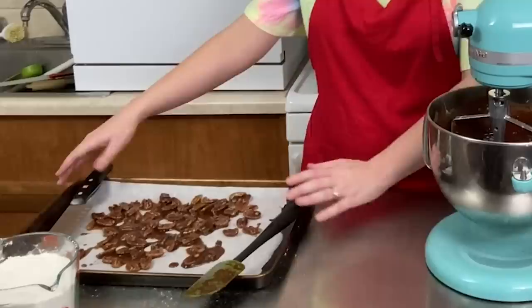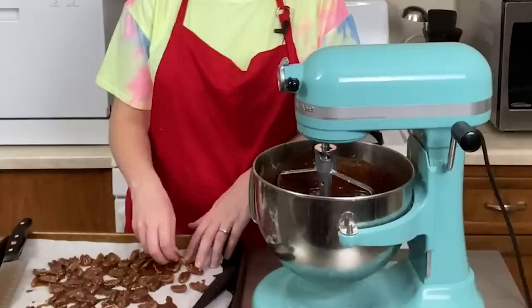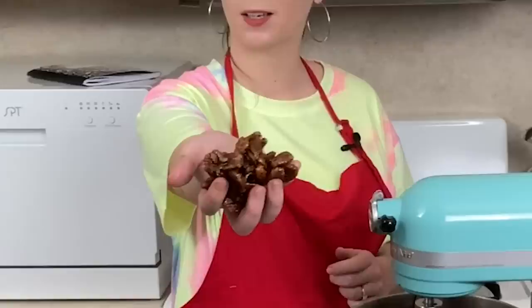The next thing I'm gonna do is take my candied pecans and just break them up and drop them in here. I'm gonna set a few of these aside to put on top. Oh, these are very sticky. I don't know if we were going for more of a crunch or a chew, but we definitely got chew. This might not be exactly how Lani would have done it, but hey, it's done.